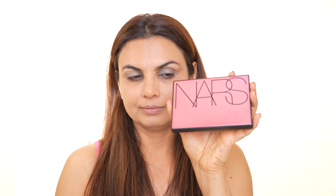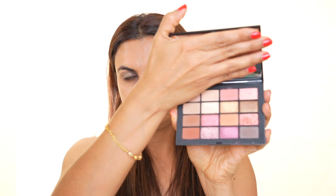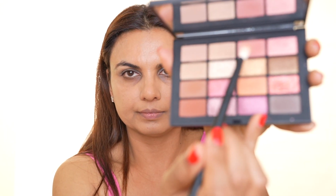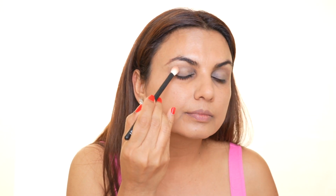I'm using the NARS Summer Unrated Eyeshadow Palette. I am obsessed with this palette. It's such a beautiful warm tone palette. It has got 16 shades, matte, shimmer, glitter, you name it. It's just so beautiful. So now I'm taking the Sphagia Rosa shade and applying it all over my lid, just like so.